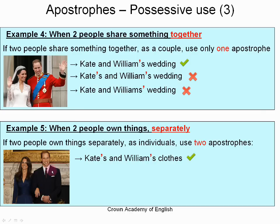The clothes of William are different to the clothes of Kate. You can see William, he's wearing a suit, and Kate is wearing a dress. So they own things, but separately. They own clothes, but William's clothes are different to Kate's clothes. So to indicate that in written English, or in spoken English as well, we have to put two apostrophes in the sentence, one on each noun. That is why this one is wrong.